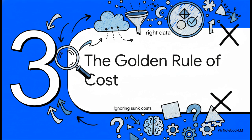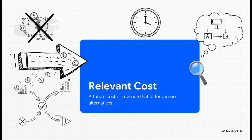So let's zoom in on that critical third step, because honestly, this is where the magic happens. The key to making the right choice isn't just about having a ton of data. It's about having the right data. So what exactly makes a cost relevant? Well, it has to pass a super simple 2-part test. First, it has to be a future cost. We're not looking backward. What's done is done. And second, the cost has to be different depending on which path you take. You know, if a cost is going to be the same, whether you say yes or no to the deal, then it's totally irrelevant to your decision.